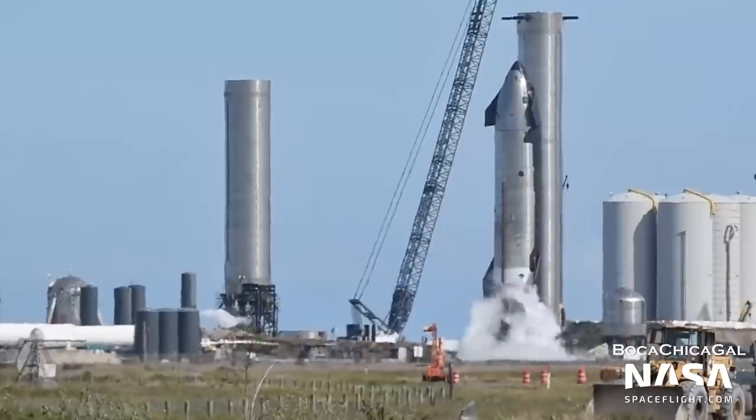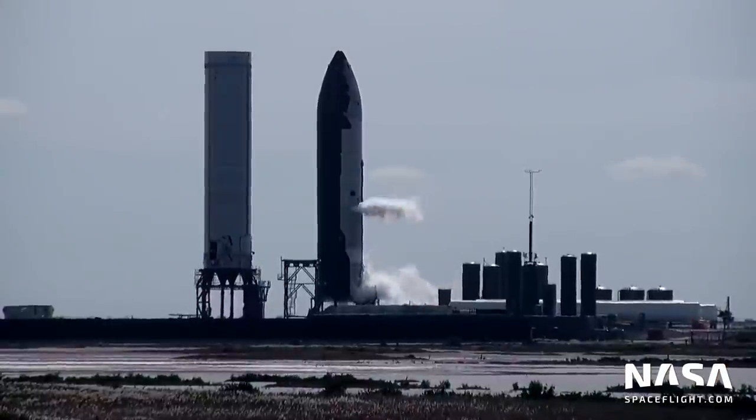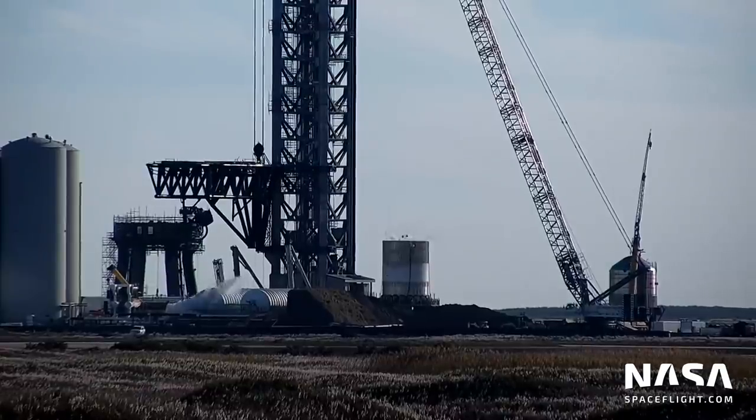the static fire. Unfortunately, the test was aborted shortly before engine ignition. The vehicle was then depressurized and drained of its propellants. As of recording, no further attempts have been made at this test. However, that was not the end of testing that day.